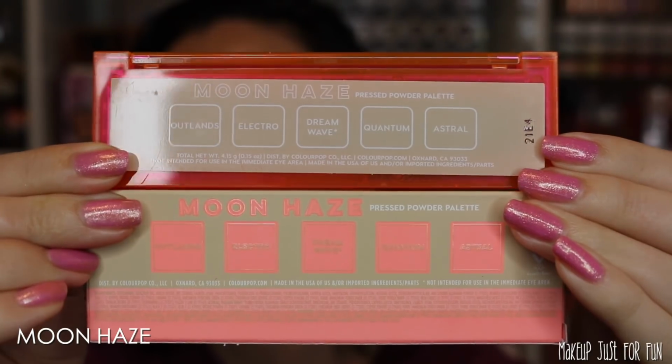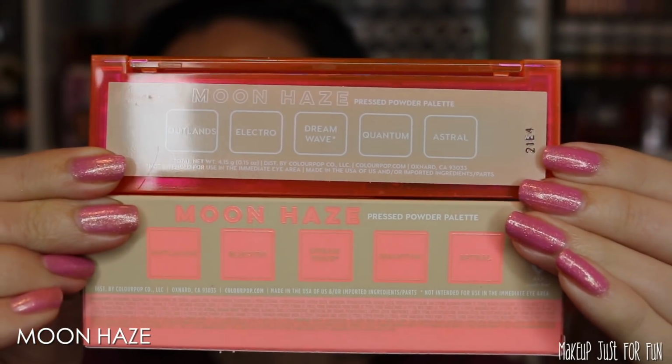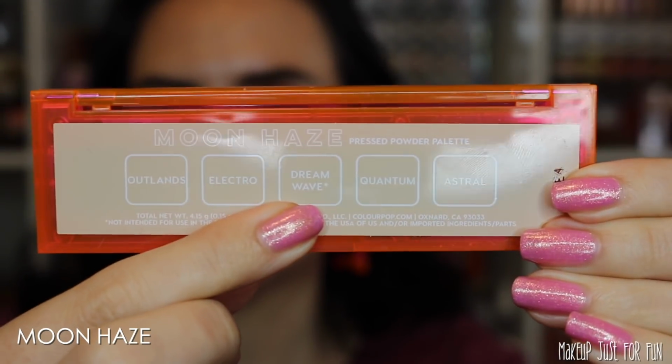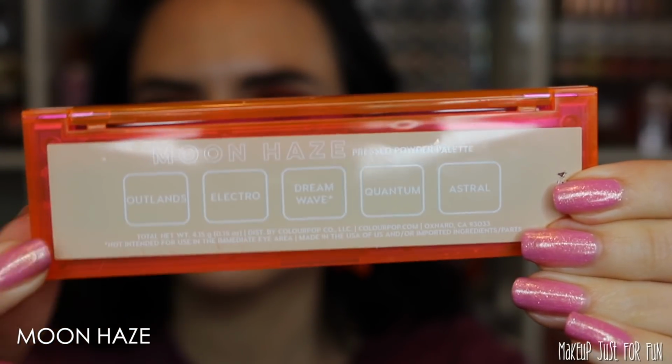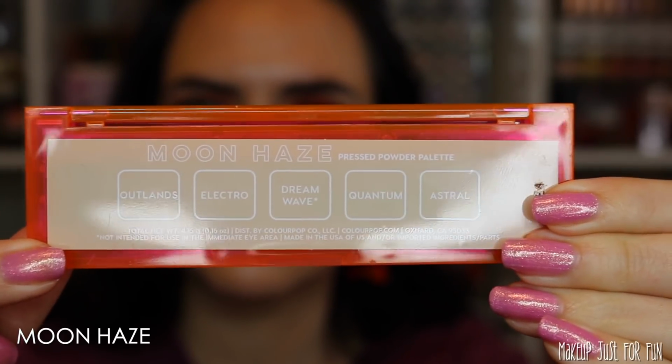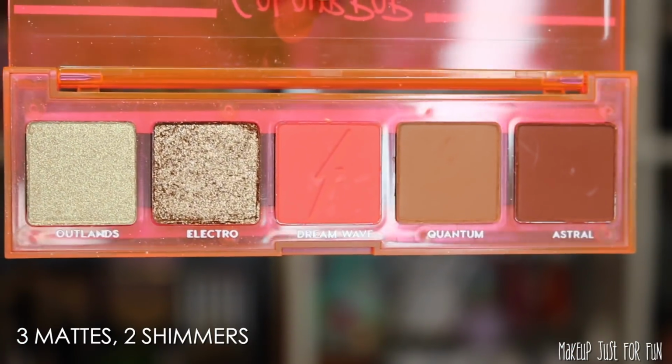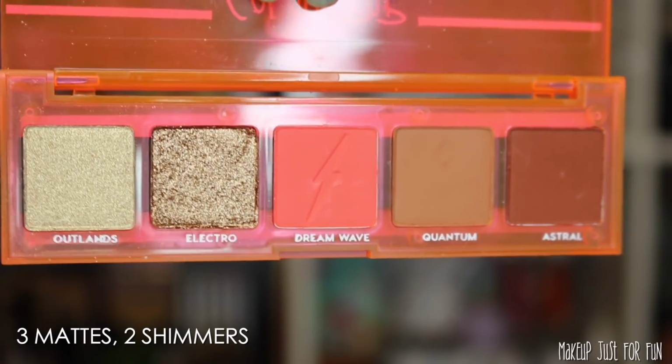No pressed glitters here. However, each one of these palettes has 1 shade with that eye safety warning. It's the neon shade, very common for neon pigments as well as red and pink pigments to carry that warning. So you just need to patch test those before you put them on your eyes.